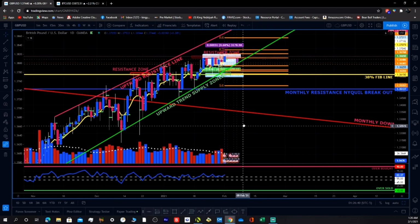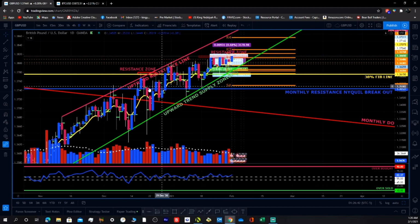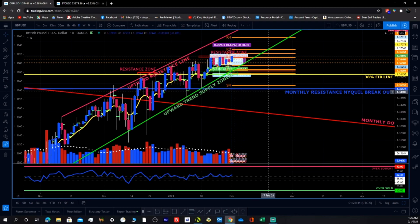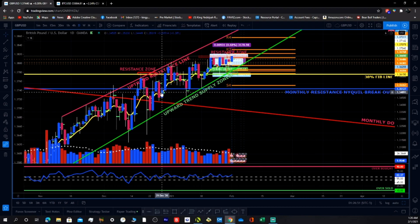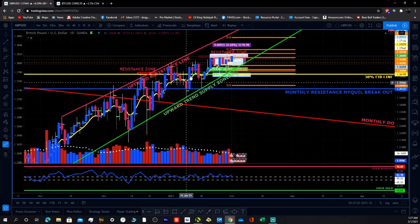So this is where we're at on the daily chart. You can see we actually broke out from there, the monthly resistance breakout. That's why I'll label it. We broke out from there quite a while ago, like the 11th. Even back here, but we just poked out. But this is the real breakout because we stayed above. Okay, so this would be the breakout here.